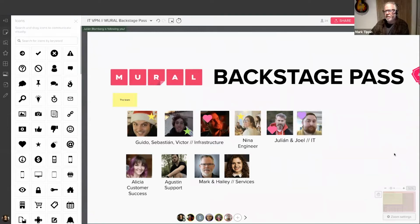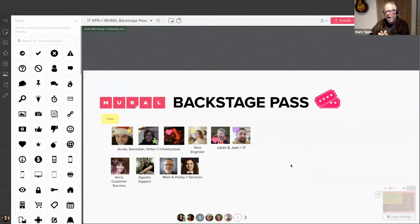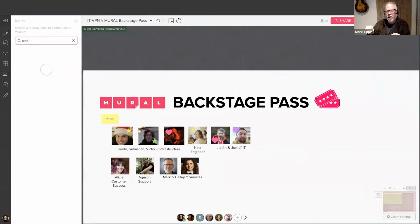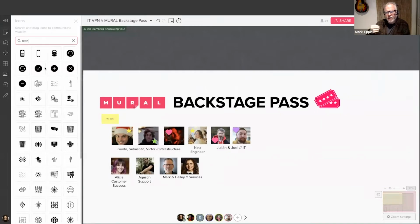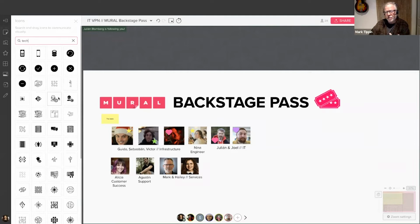Really excited because today we have a very different type of topic for us, but one that I think will be an interesting way to see how two teams, DevOps and IT, coordinate on a topic that is really important. It's about security and employee access and empowerment.